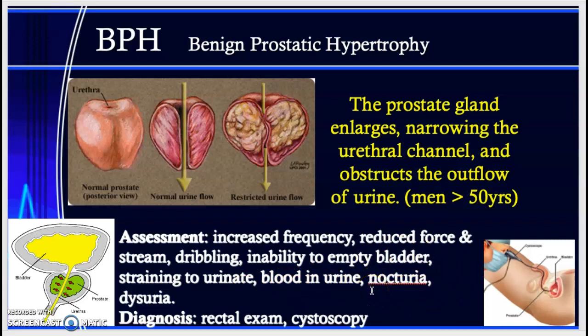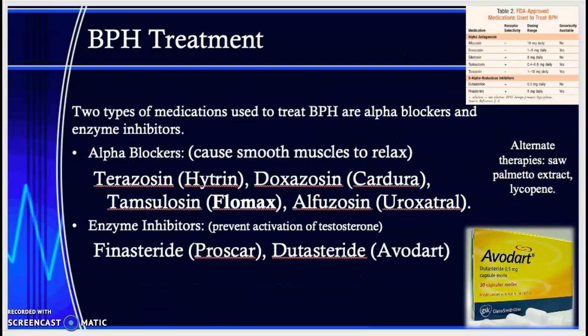And then this is a very common sign and symptom. A lot of the first ones that will give us a key that the gentleman has BPH is nocturia. He'll get up 3, 4, 5, 6 times during the night to go to the restroom because he can't empty his bladder fully. And they may also have dysuria or painful urination. BPH is diagnosed by a rectal exam. It will be enlarged, or by cystoscopy, and they'll see the enlarged prostate gland and the obstructed urethra.